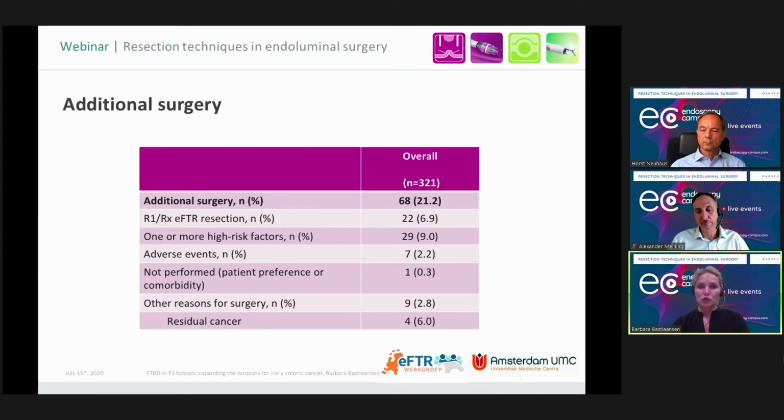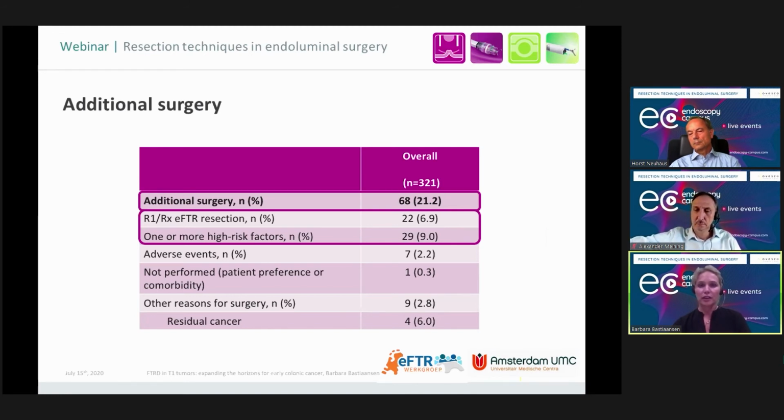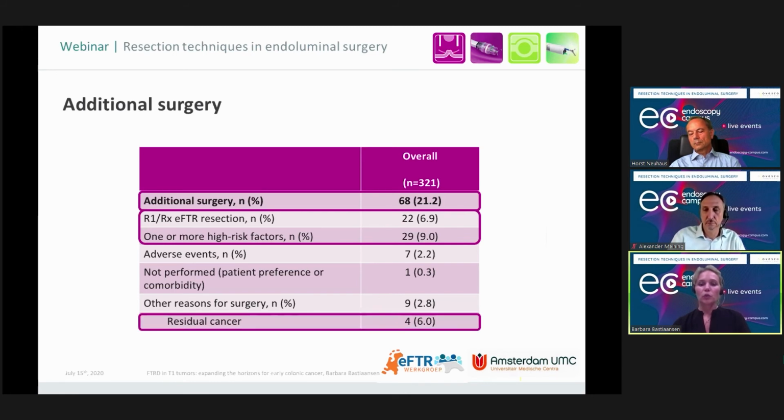Additional surgery after EFTR was performed in overall 21% of all cases. So about 80% was not referred for additional surgery. And the main indication for additional surgery was, of course, one or more histological risk factors or an incomplete resection of the EFTR. So these 68 cases were, of course, the highest risk group for residual cancer or lymph node metastasis. And from these 68 cases, only 4 had actual residual cancer in their surgical specimen. Another piece of evidence that surgery for T1 colorectal cancer very often does not lead to additional benefit for the patients.